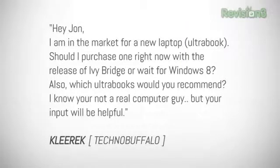Our next question comes from user Cleric. He asks, hey John, I'm in the market for a new laptop Ultrabook. Should I purchase one right now with the release of Ivy Bridge or wait for Windows 8? Also, which Ultrabooks would you recommend? I know you're not a real computer guy, but your input will be helpful.